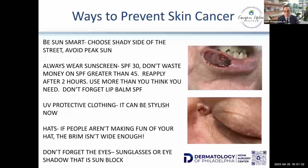Here are a couple things. I talked about skin cancer on the lip. Sorry about the graphic photo, but this is an important area to recognize. That spot was much smaller. I wish I had the before picture before that spot that you see on the lip. So you want to choose the shady side of the street. Always wear sunscreen, SPF 30. I tell my patients, don't waste your money on SPF higher than 45. It doesn't help you.